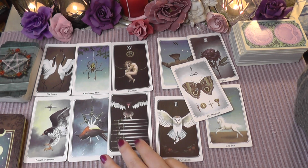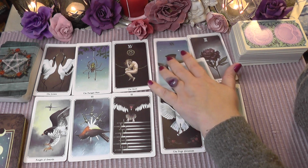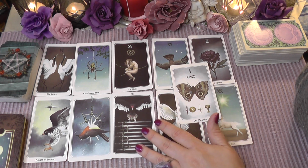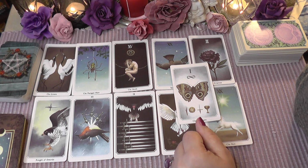And I understand that it's difficult sometimes to trust, to have trust in spirit and in angels and your team and guides and yourself, and you know that things are going to work out fine. I understand that, but they are asking you to trust here as well.